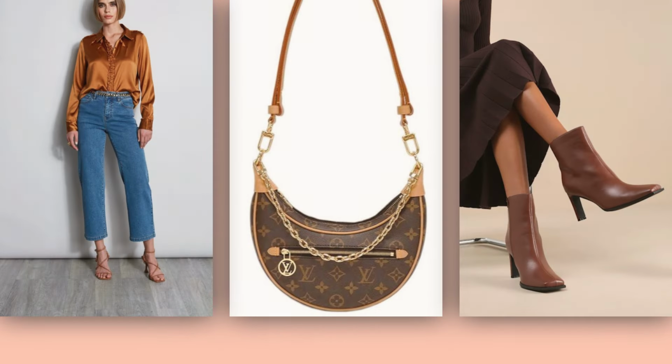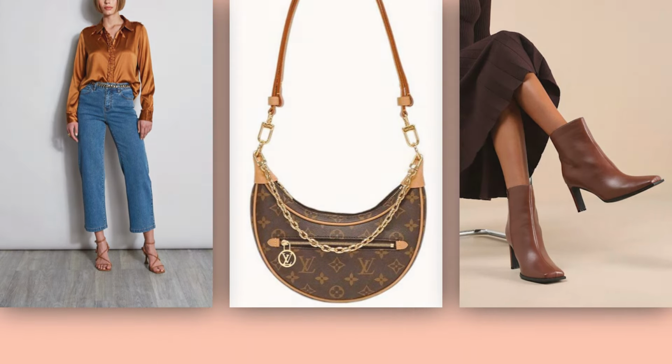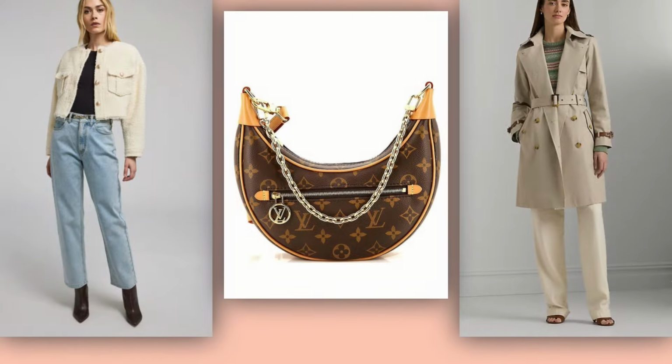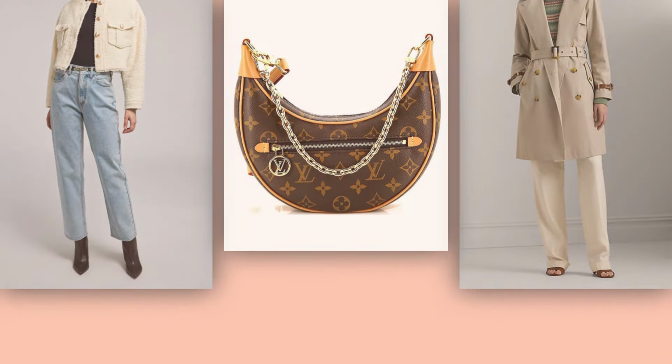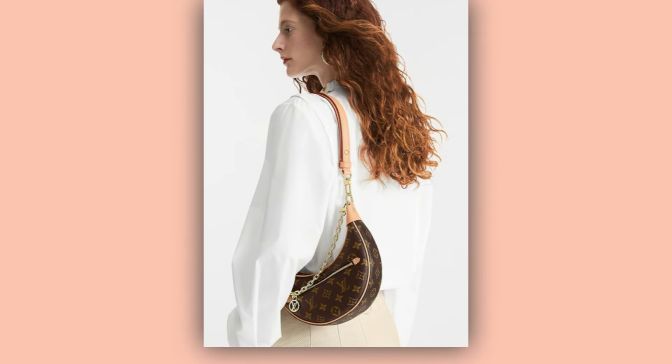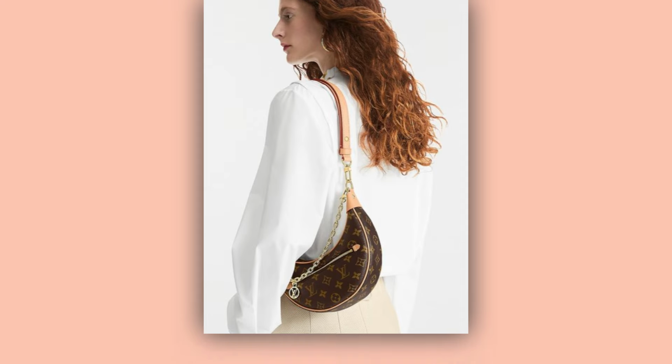I love pairing this bag with high-waisted straight jeans, a tucked-in satin or silk blouse, and heeled ankle boots. Add a cropped jacket or trench and you've got a flattering feminine silhouette with a bit of edge. The bag sits beautifully just under the arm, creating a sharp line that feels polished and bold.